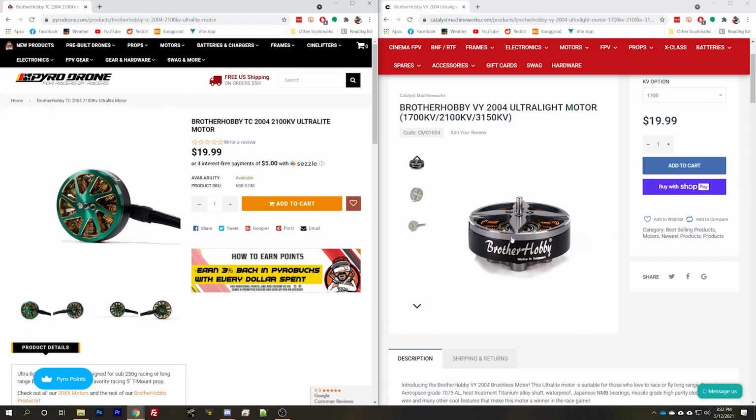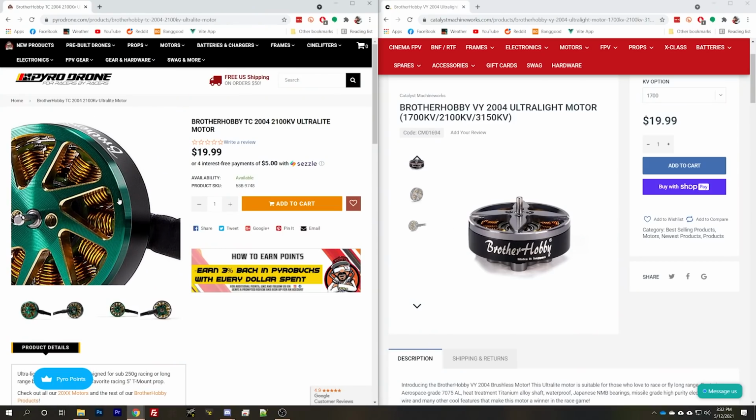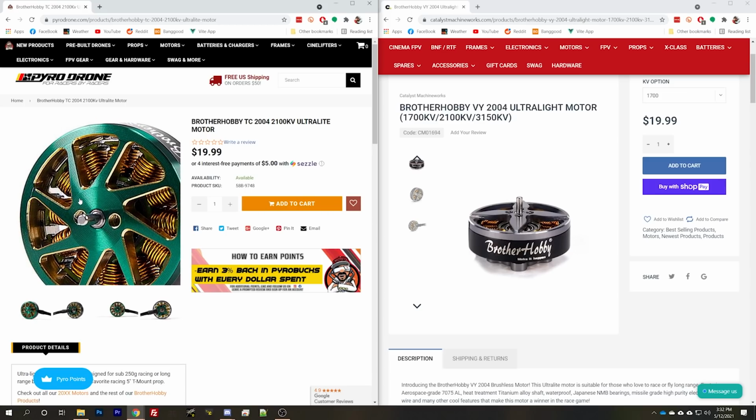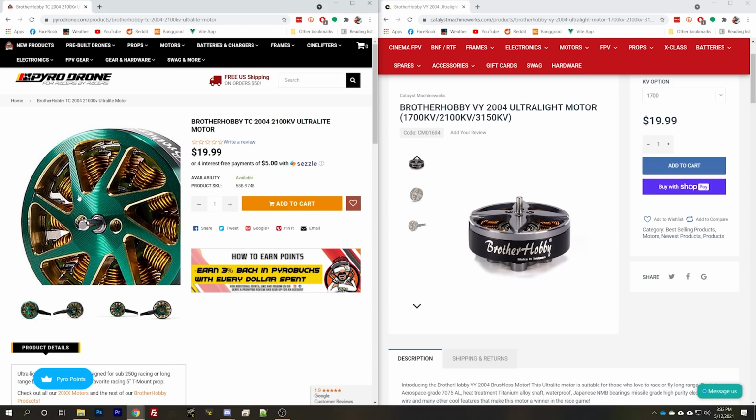Yeah, I'm not seeing price anything is the same. There's 2 less motor holes on the TC. 2 less screw holes for the motor. I mean, it's a different design of the bell. Is this a Unibel? This is not a Unibel. Is this one? No, it's not a Unibel. Yeah, they look the same, just the one's green. Not sure. All right, well, there you go.